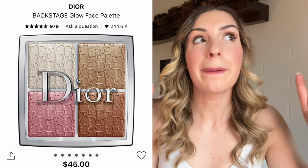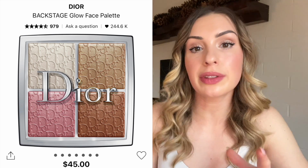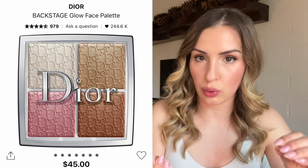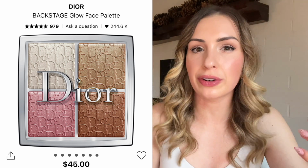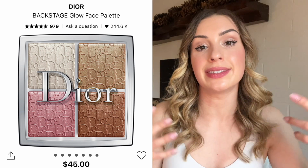You get 4 beautiful shades that you can mix and match. You can create your own colors. Some of the colors look a little bit more like glowy blushes. You can use them on the eyes, you can use them on the cheeks, and it's a baked formula. So it's very smooth on the skin. They give you such a beautiful glow. They're so effortless to apply. I love them. And you're getting a 4-in-1 because it is a face palette.